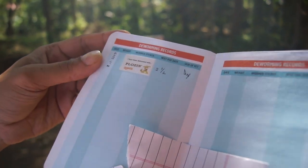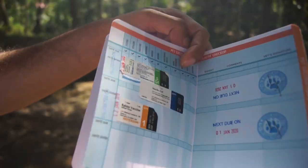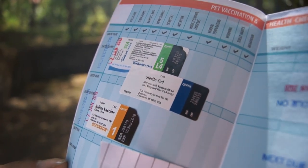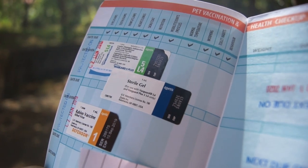We've given her a medication for deworming. And we've given her a lot of vaccines, which are all mentioned here. So we've got canine distemper, Leptospira canicola. I've given her the rabies vaccine.